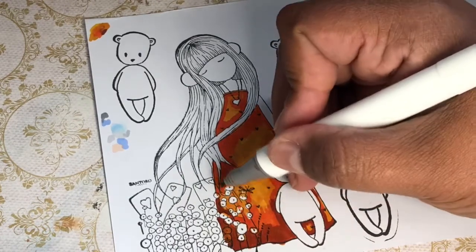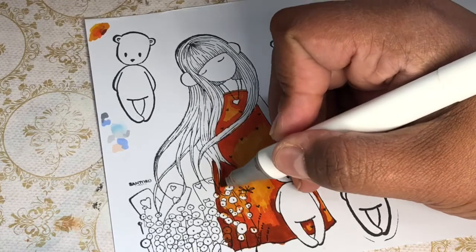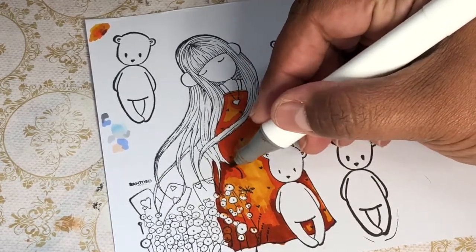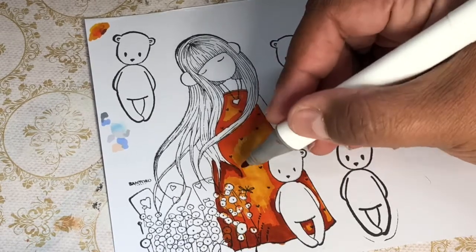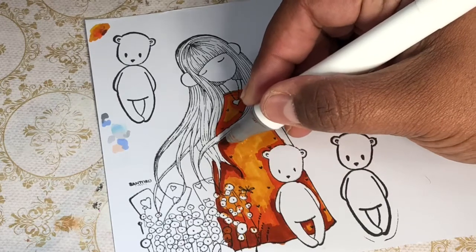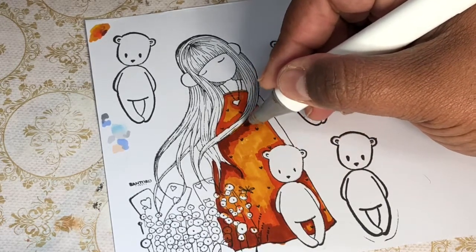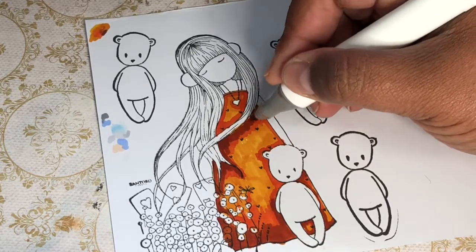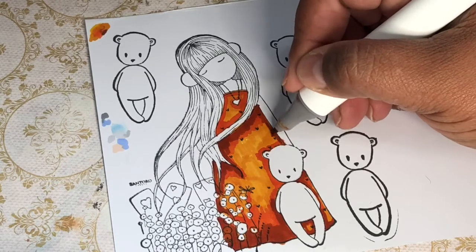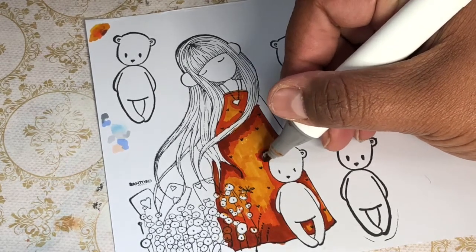Now I will say this, which I have not said before, I don't think, in a video in a while. Your alcohol markers will dry a slightly different color than what you put them down. So depending on the brand of marker, depending on your colors and everything else, it could be lighter or darker. So you just have to let it do its thing. Because sometimes, like when I get to her face, you'll see her face looks terrible until you get finished.